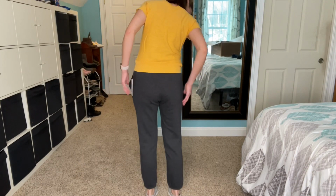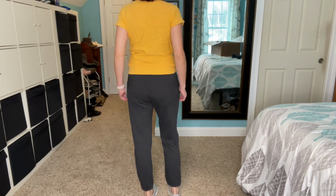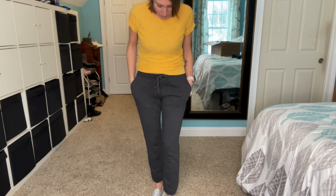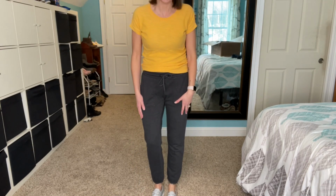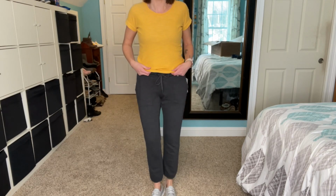Here's the back. No pockets or anything, but yeah. So these are more, even though they say black, I would call them more of like a very dark gray. They're like a very dark charcoal. But what would you wear with this? I need help. All right, let's do a little bit of a recap.